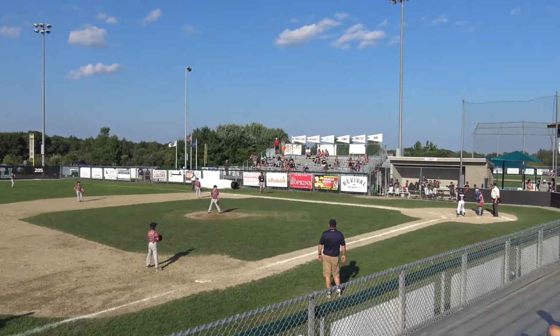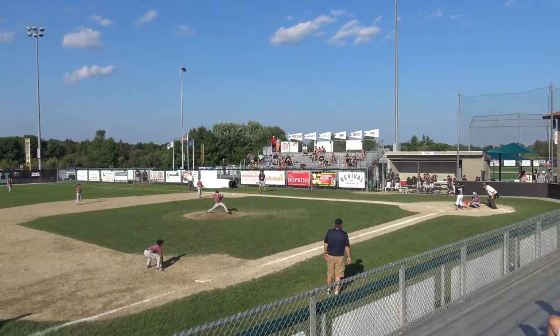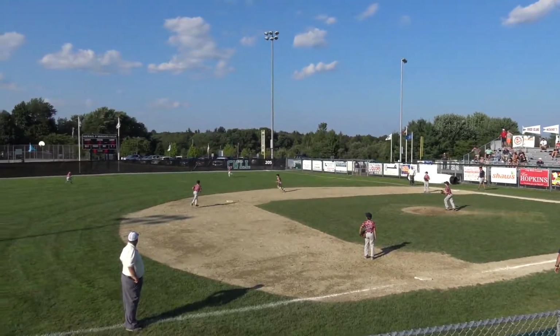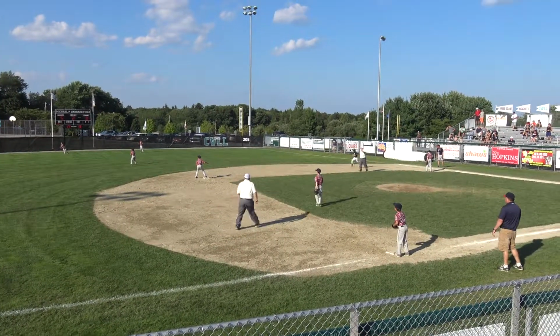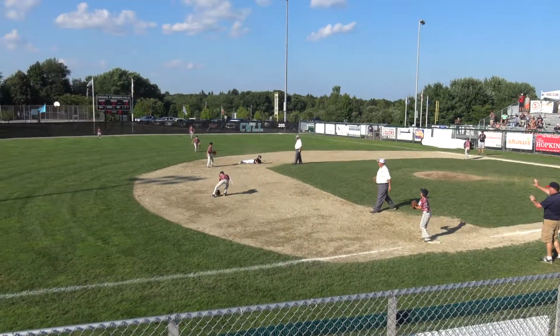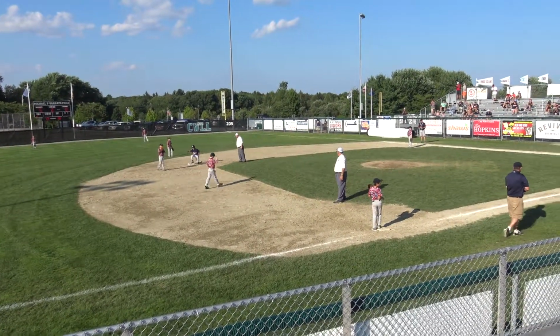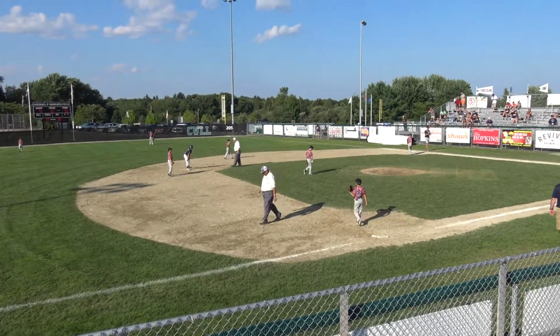Number 2, Landon Kingsbury. Pitch, hit to right. It's gonna get into the gap. Here he comes. Here comes the throw. And it gets away from second. Batter slides in with a double. He hit it well to the right center gap.